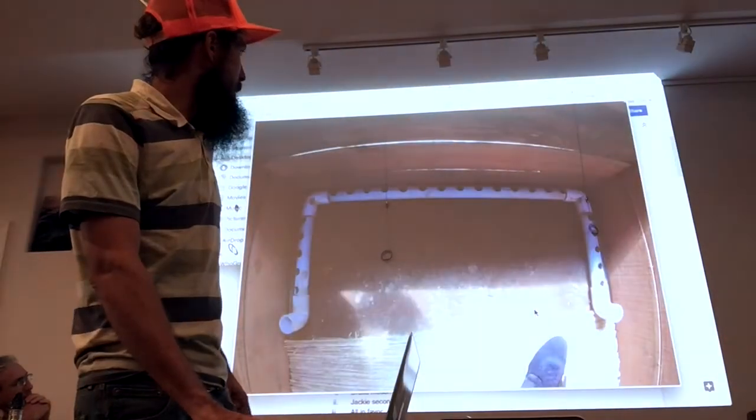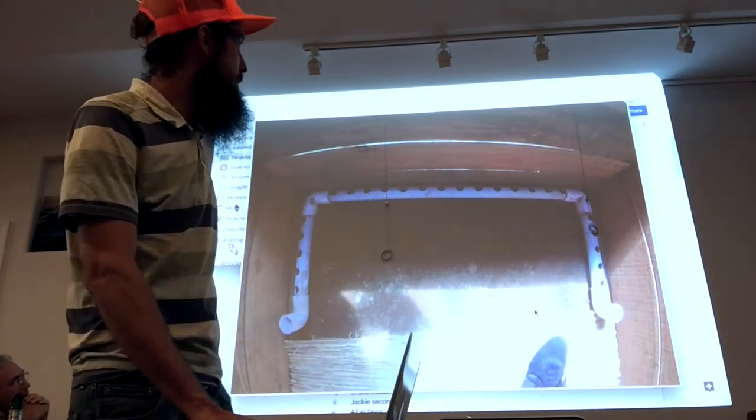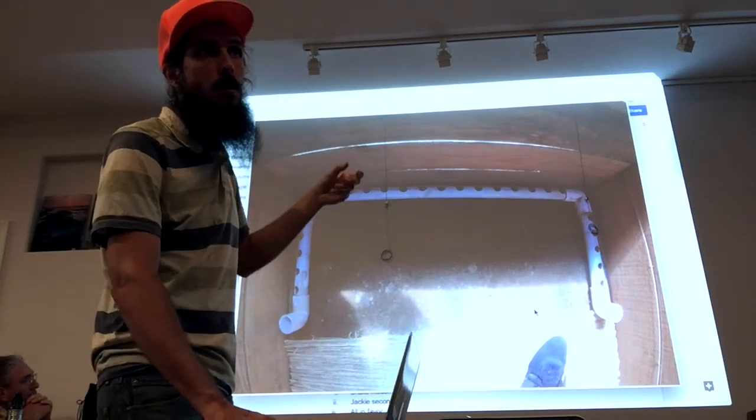So this is a close-up look at their water. It's made out of PVC. There's a specific size to the width of the pipe and the holes and the tilt and everything.